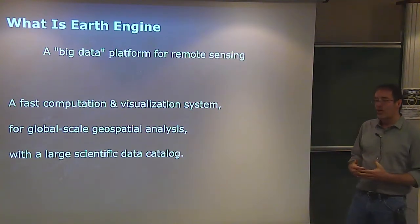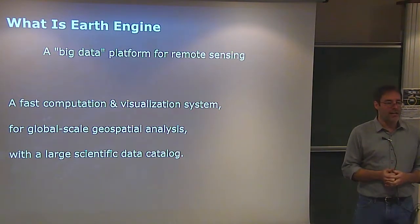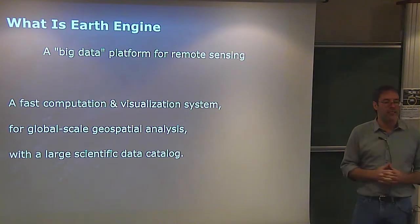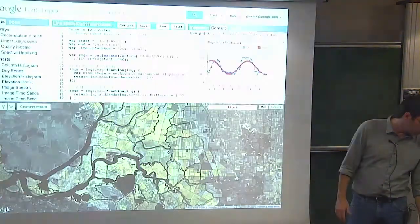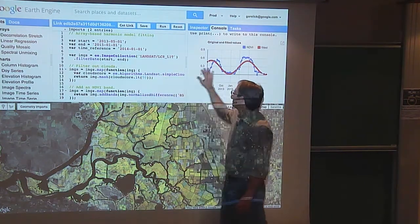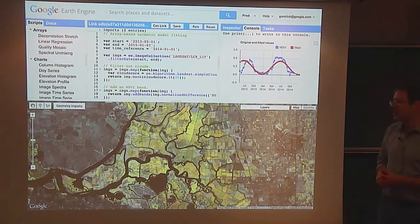And what that means to us is we essentially have an infinite number of computers. So we have a fast computation system and a visualization system on that. This platform is specifically built for geospatial analysis, and we have a very large scientific data catalog specifically for the purposes of having data ready to use. When you use us, it looks like this. This is a tool we call the playground. There's an interactive map on the bottom, a place to put your algorithms, inputs over there, outputs over here, very much like other interactive development environments, but this one's specifically tuned for making maps.